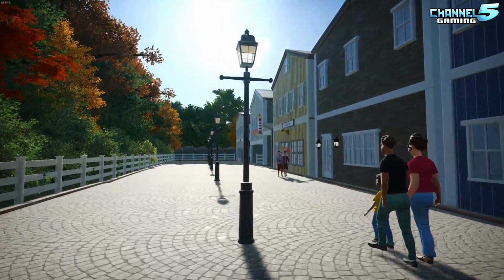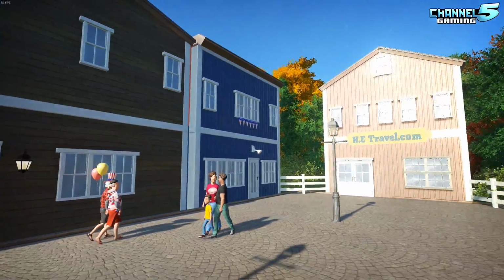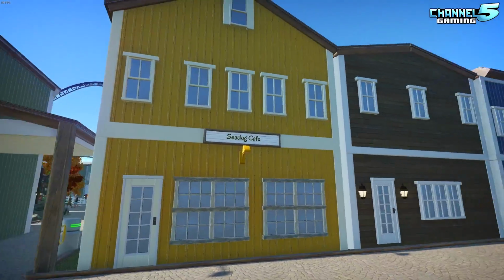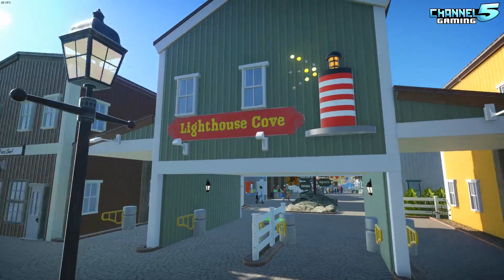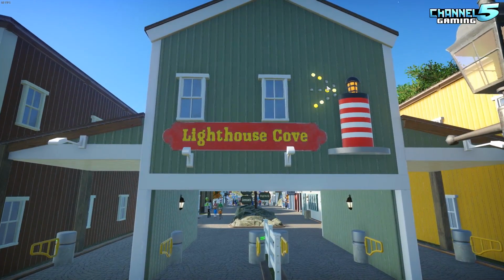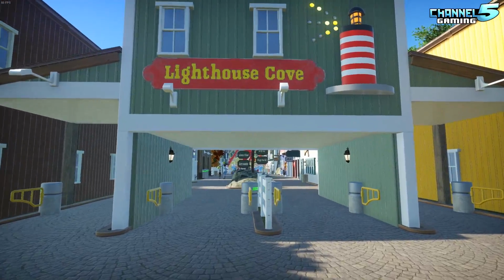Welcome back, ladies and gentlemen. Here we are at Lighthouse Cove. The kind of like fishing buildings. They feel... Exactly. Yeah, it's cool. You can definitely see the style right away. Like the little lighthouse. Oh, that's fun. Blinking lights. Super basic, but perfect.